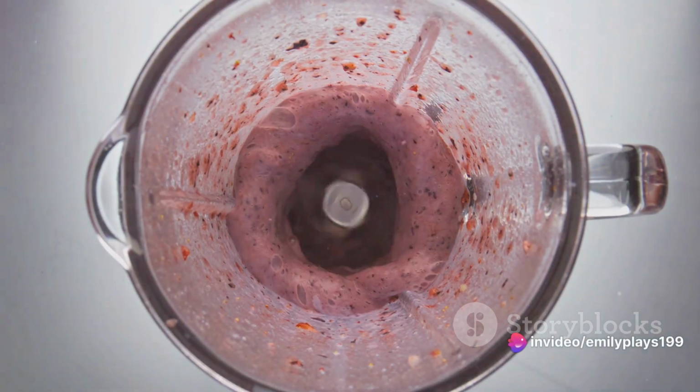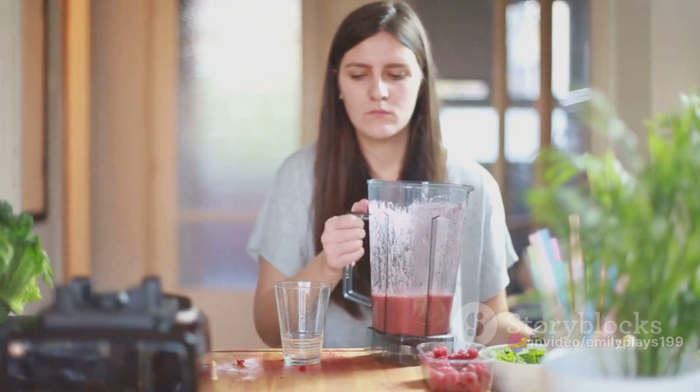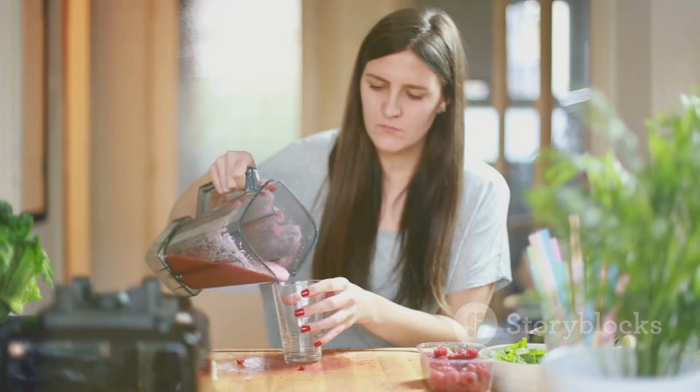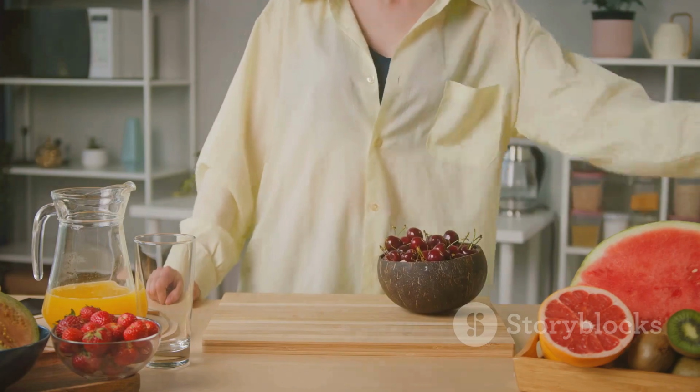The Berry Blast packed with antioxidants and the Green Goddess a powerhouse of vitamins. Both of these smoothies are as simple to make as they are tasty, and they're a fantastic way to fuel your body with the nutrition it needs. Don't forget to experiment with your own combinations too.